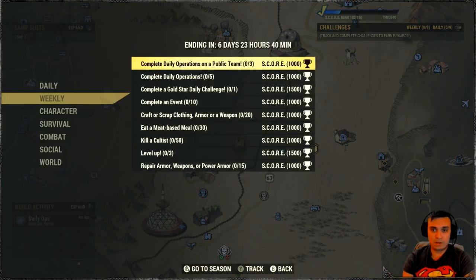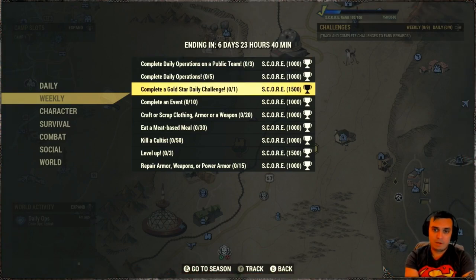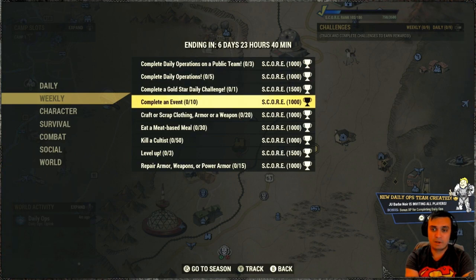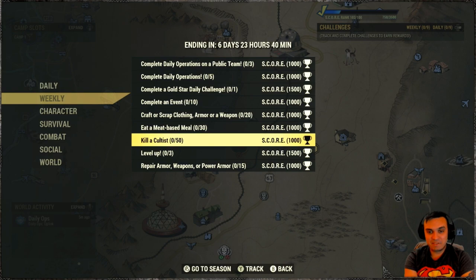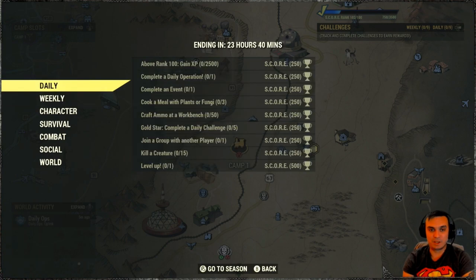Challenges. Let's go with the weekly ones. Complete daily operation on public team 3 times. Complete daily operation 5 times. Get your gold star daily challenge, and this will trigger. So basically, do your dailies today, and this will trigger, and you will have it done. Complete an event 10 times, scrap or craft clothing, armor, weapons 20 times. Eat a meat-based meal, so get yourself some bacon and eat it. Then kill 50 cultists, level up 3 times, repair your armor, power armor, weapons 15 times, and that's all you've got to do in order to get your score for the weekly.